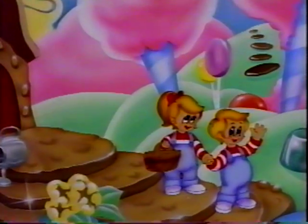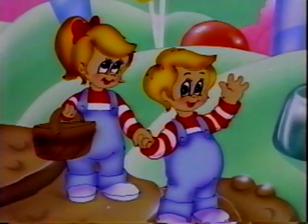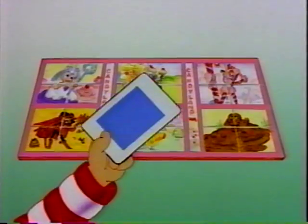Candyland, kids. Welcome to Candyland. Today, we're going to share some adventures with all your favorite Candyland friends. Are you ready to play a color game? That means all your cards on the board should have the color side up, like this.